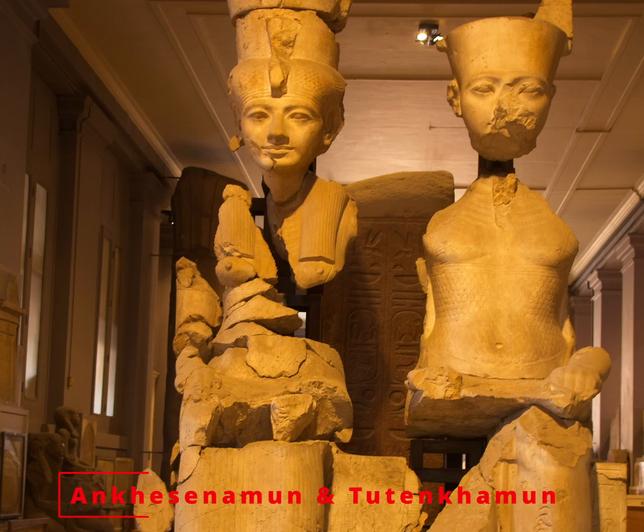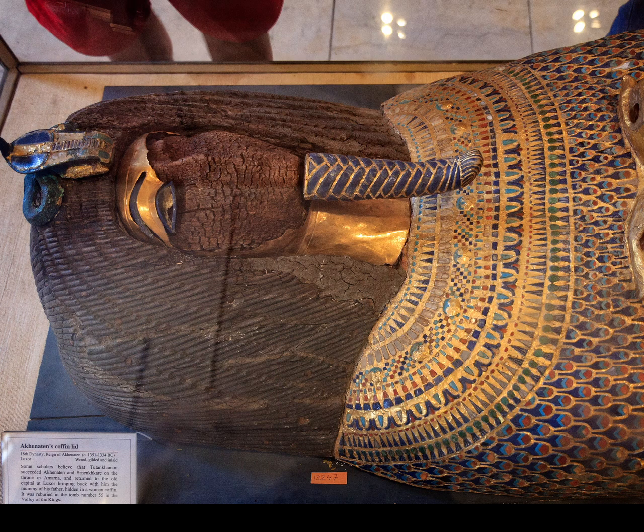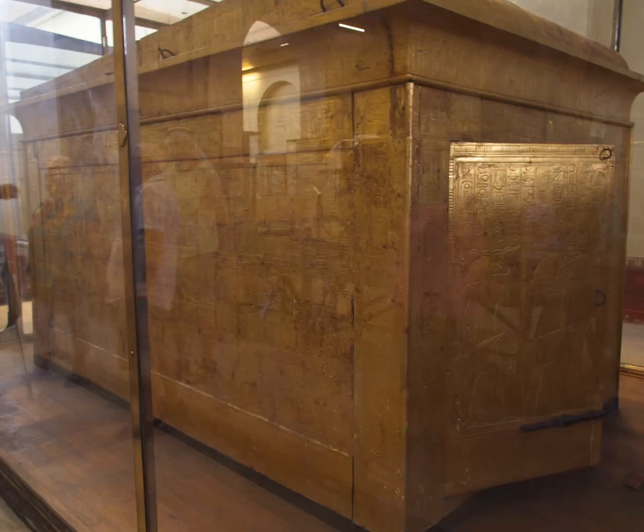The star exhibit for the best part of the last century has been the treasures of Tutankhamun's tomb, which was discovered in 1922. It occupies 2 whole galleries on the upper floor. This has recently moved to the Grand Egyptian Museum. Unfortunately, the beautiful death mask of Tutankhamun is not available for photography.